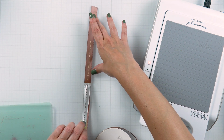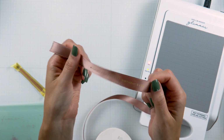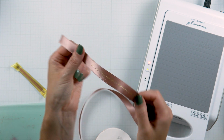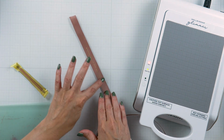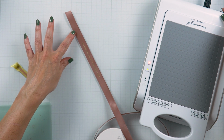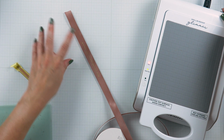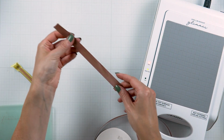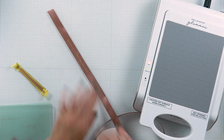Oh my goodness, this is perfect. See how beautiful that looks? I've created my own custom personalized ribbon. I love this. I wonder if I can try foiling this in coordinating color foil for a tone-on-tone look. I think that would also be very beautiful, but I'm just going to go with this for now.